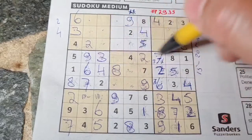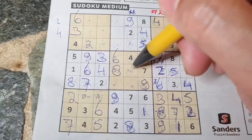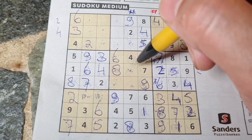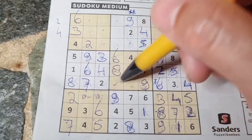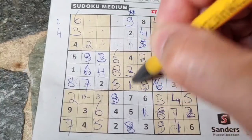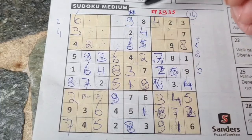1 number left in this row for the number 6. 1 number left in the middle row for the number 3. 2 numbers left in this big square for numbers 1 and 5. We see here 5, no 5 there. 5 should be here, and a 1 goes there. 1 number left in this middle column for the number 6.